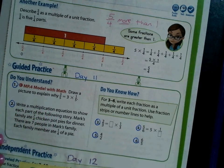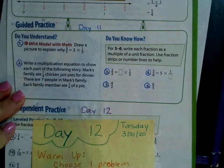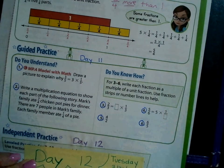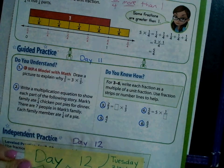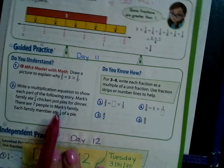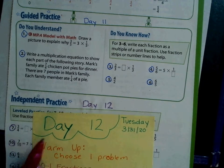So here, let's take a look. You're responsible for doing 1 through 6 today. And for number 1, it says draw a picture to explain why 3/5 equals 3 times 1/5. So you're going to draw using fraction strips, but using 1/5 pieces instead of the 1/4 pieces that we used in the example above. However, if you look back at your solve and share, they used 1/5 pieces. So here they used 4 1/5 pieces, and here you only need to use 3 1/5 pieces, so you can use the solve and share to help you with that.